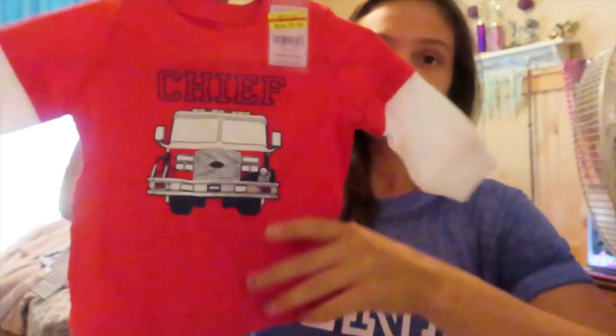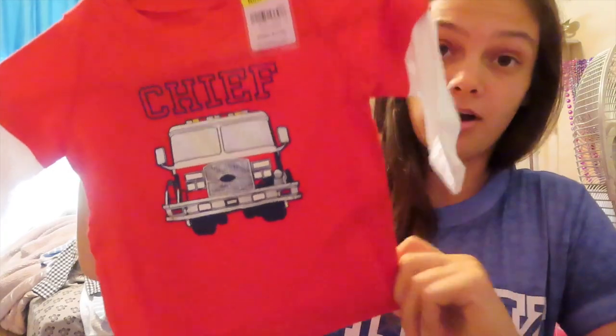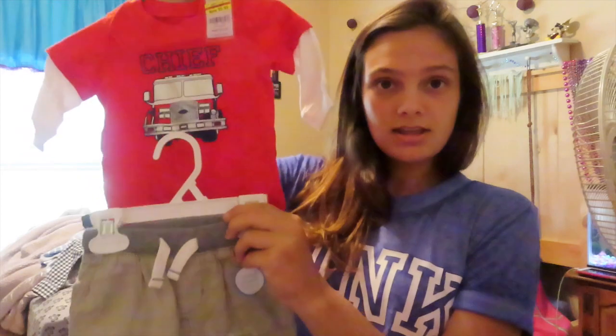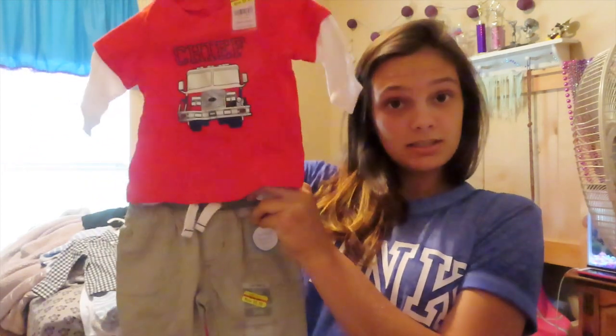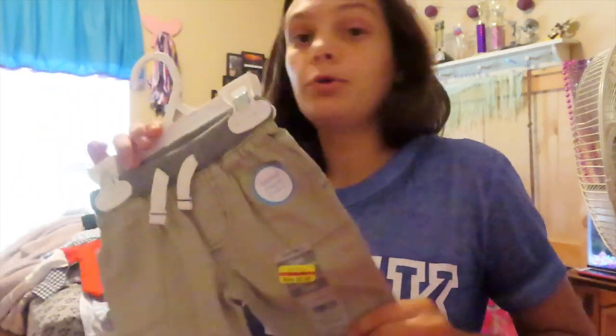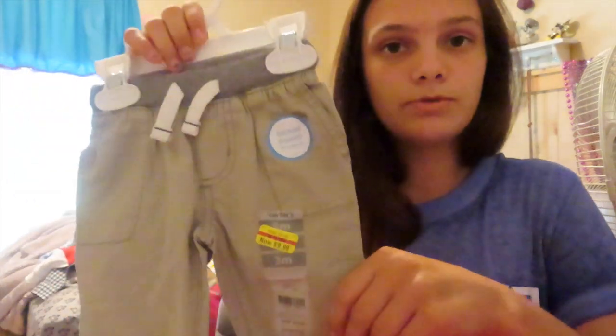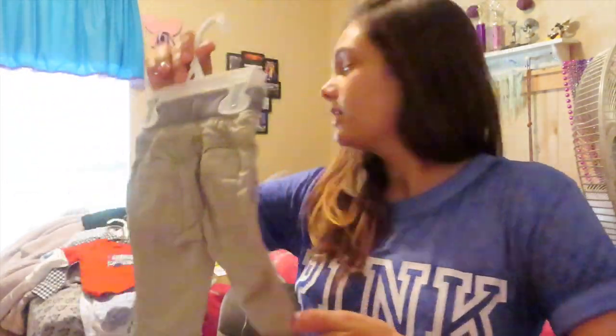Most of you know my boyfriend is a firefighter, so we got some firefighter themed things, and this is one of them. It says Chief, and it has the little fire truck on it, my bad. And I can pair the last shirt with these pants and this outfit with these pants. Those are both from Carter's. I'm pretty sure I got these from Carter's too. Yes, I got these from Carter's. And most of everything at Carter's was on sale, which was awesome.